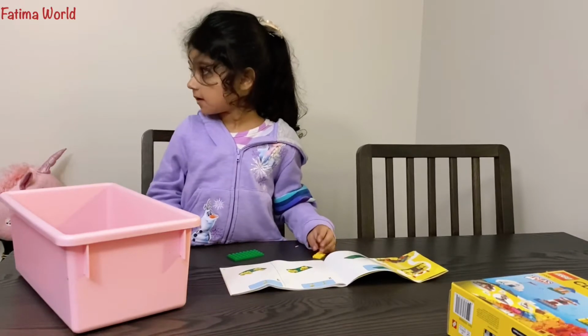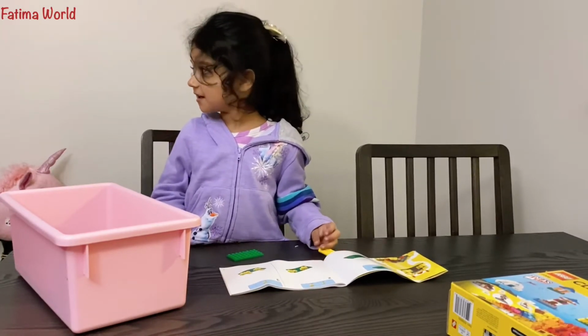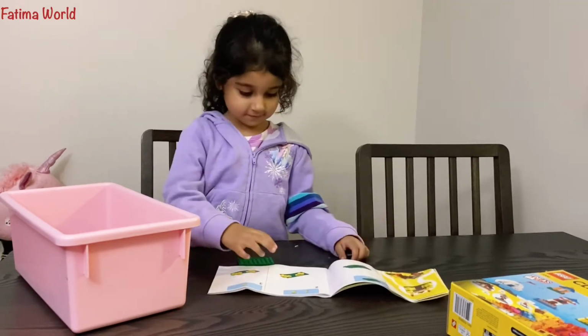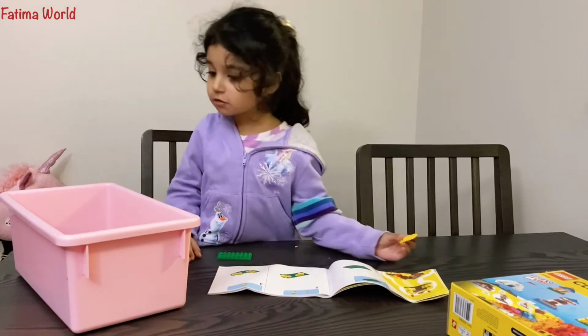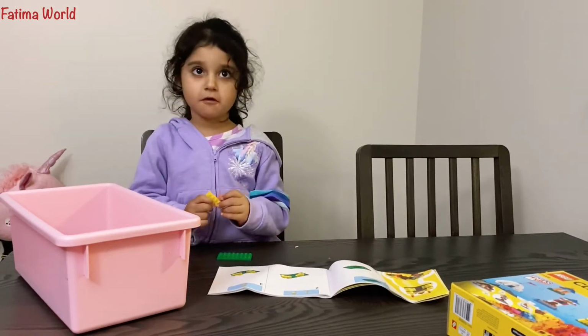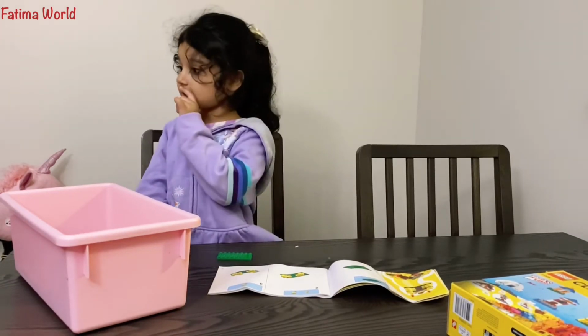What is castle? Who lives in castle? A doggy. I thought princess lives in castle. I don't know how to make prince and doggo. Oh, I make the Dora princess.